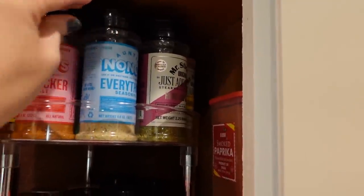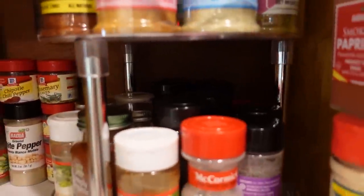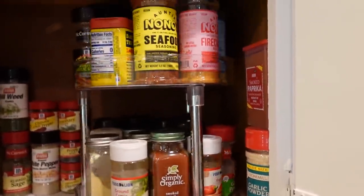Before, I wish I had a before of our spice cabinet. We had stuff stacked all around each other. Now, I had another Lazy Susan, just one flat Lazy Susan in there before. Not all of our spices fit on that. So we had a lot of them stacked over on the side of the spice cabinet and they were falling all over the place. Every time we opened it up, something was falling out. It was about to wreck my last nerve.